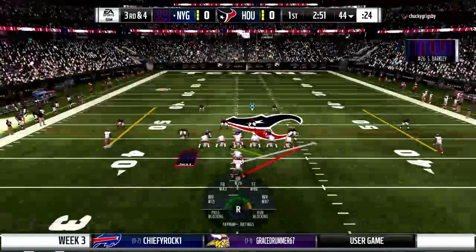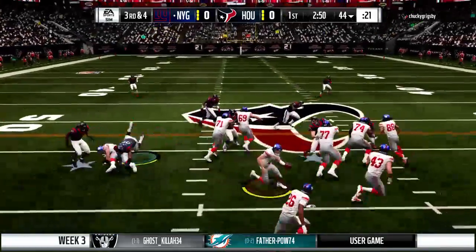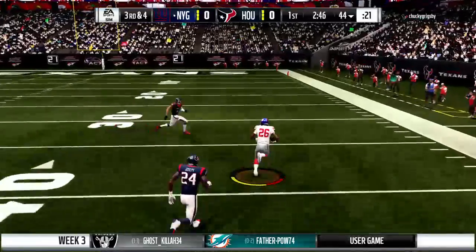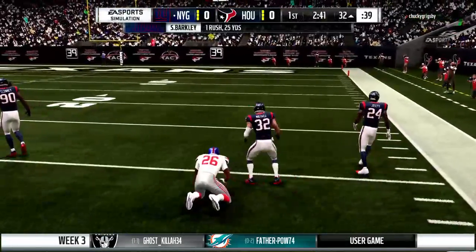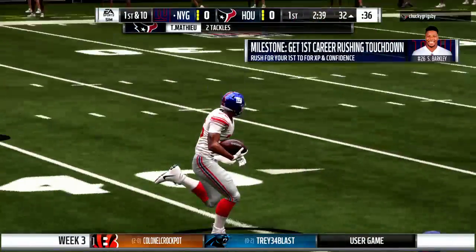All right, here we go. Blue 90. Blue 90. Now the rookie first rounder from Penn State, Saquon Barkley. And he takes this one down all the way near the 30. 25 yards the pickup there, and also a first down.